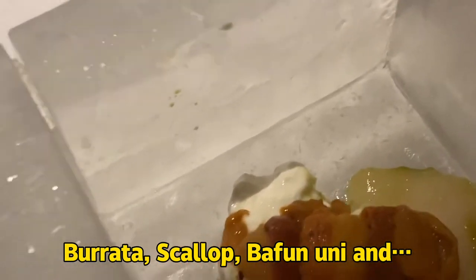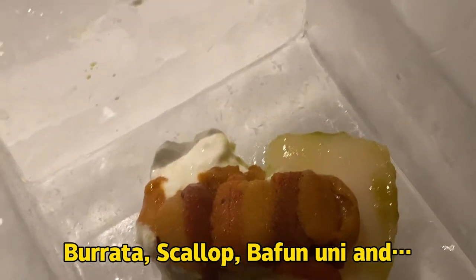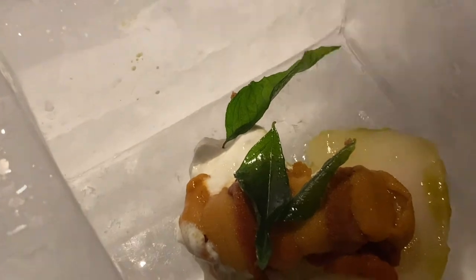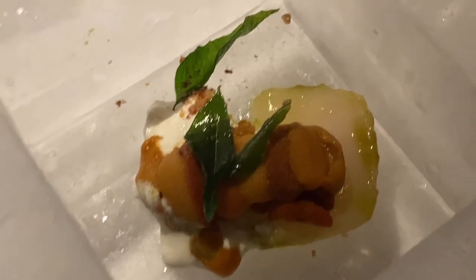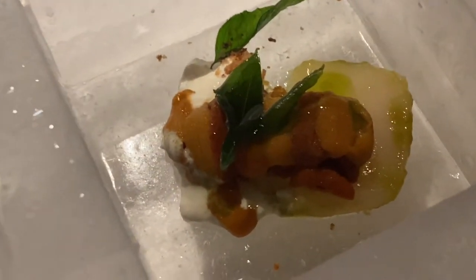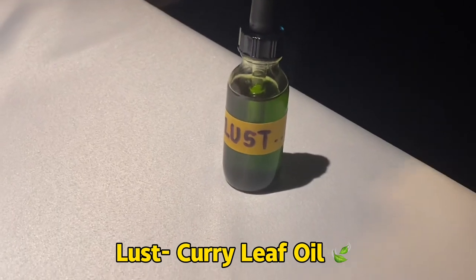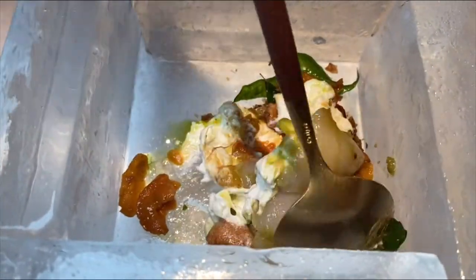Okay. So, first ingredient, burrata from Italy. After that, we put scallop that we marinate and we dry for 3 days. The marination is our fermented chili paste, Thai style, a little bit of ginger, garlic, and a ton of little chilies. On top of that, Bafun uni from Hokkaido, and then I'm gonna finish with a little bit of curry leaf oil. What I'm gonna ask you to do, please, is to mix everything. Burrata, then the scallop, and then the uni, and then curry leaf oil.